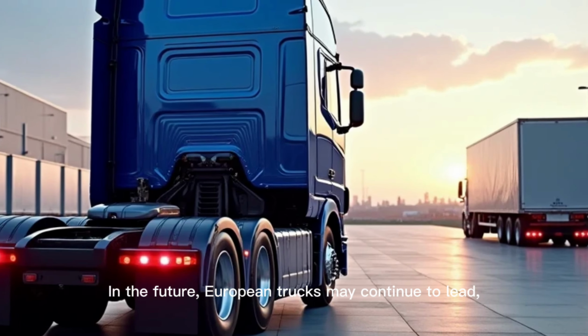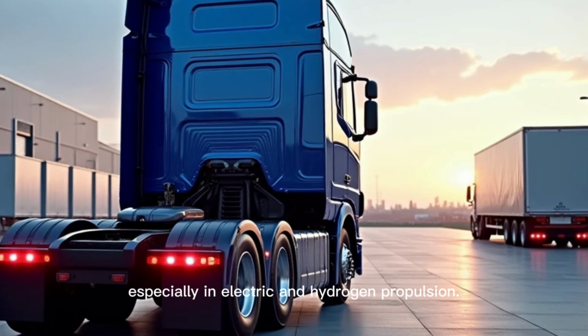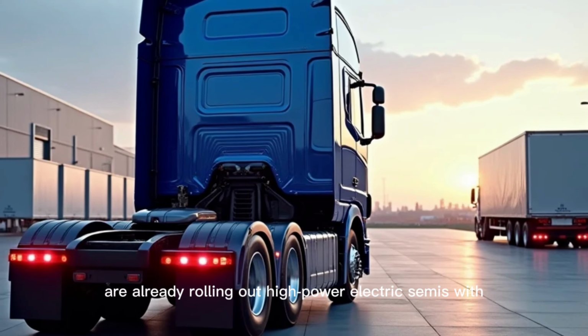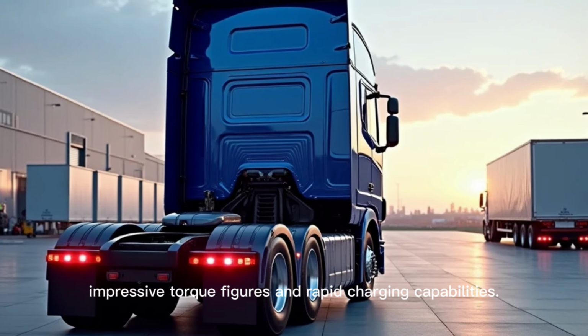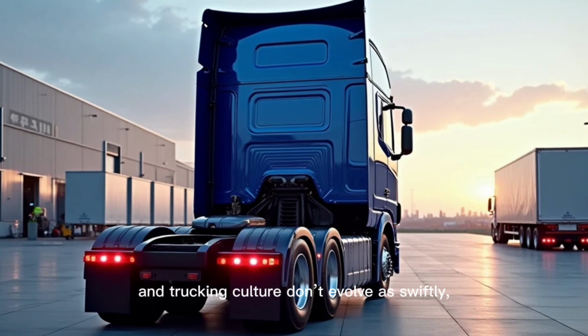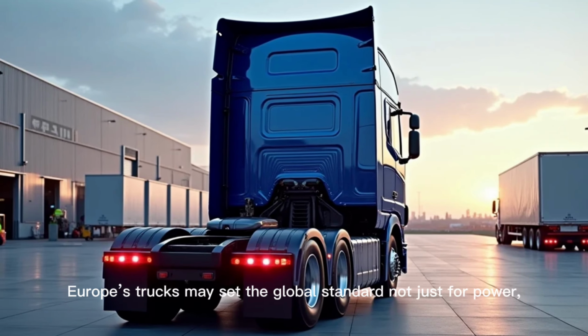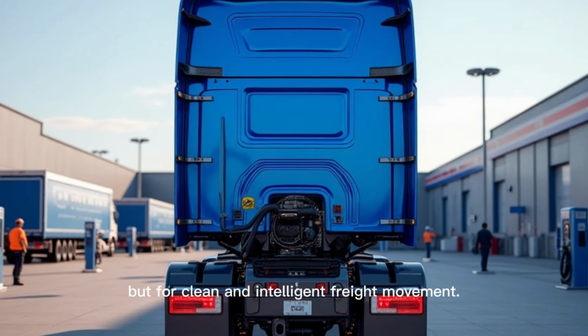In the future, European trucks may continue to lead, especially in electric and hydrogen propulsion. Companies like Volvo and Daimler are already rolling out high-power electric semis with impressive torque figures and rapid charging capabilities. If U.S. policies, road infrastructure, and trucking culture don't evolve as swiftly, Europe's trucks may set the global standard not just for power, but for clean and intelligent freight movement.